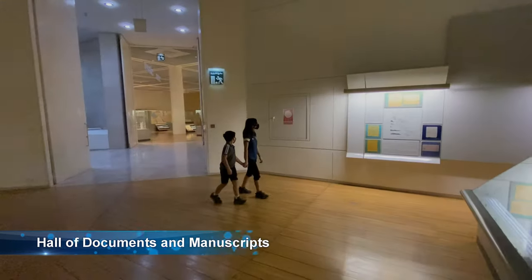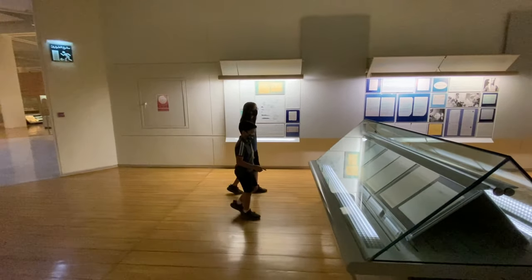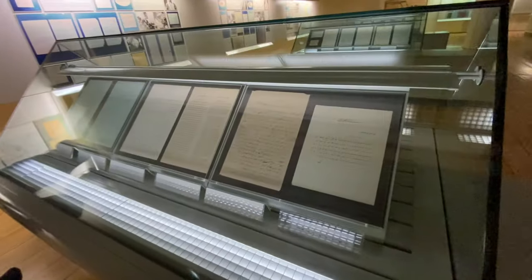Hall of Documents and Manuscripts. Rare copies of the Quran dating back from the 13th and 14th centuries, notes on astronomy and historical documents, and letters from the ruling Al-Khalifa family are exhibited in the hall.